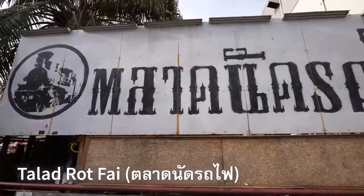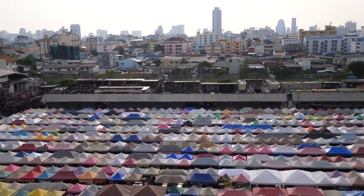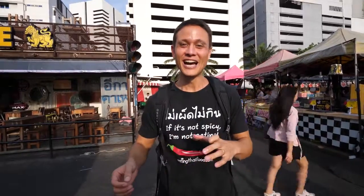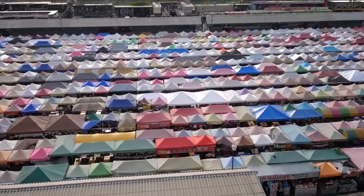We're back at Talat Rotphai Ratchada. This is the train night market in Bangkok, known for its unique Thai street food. And I'm here to eat another unique food. It's gonna be another giant bowl, but completely different. And we're gonna try it at this market where it's most famous.